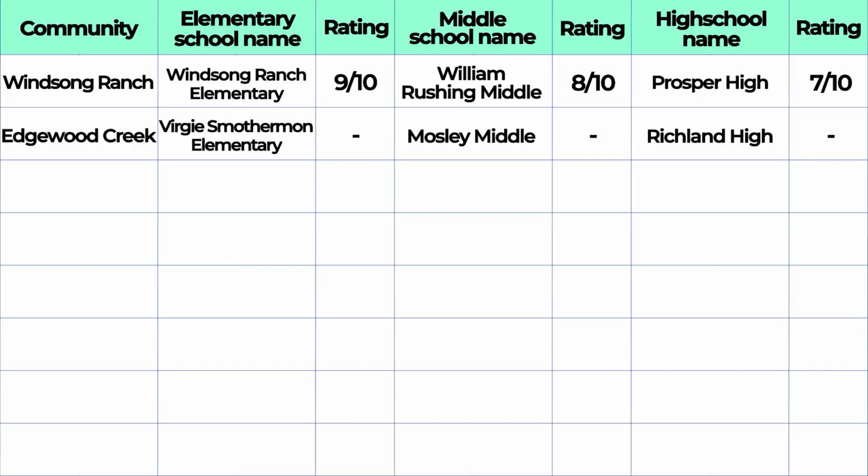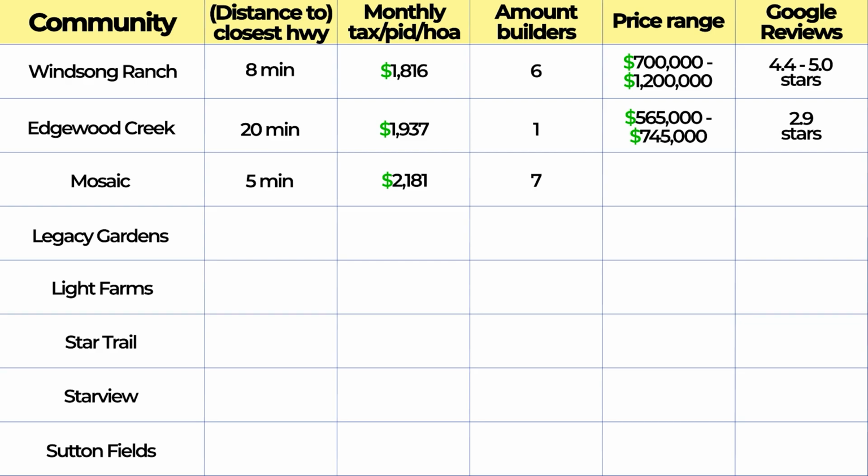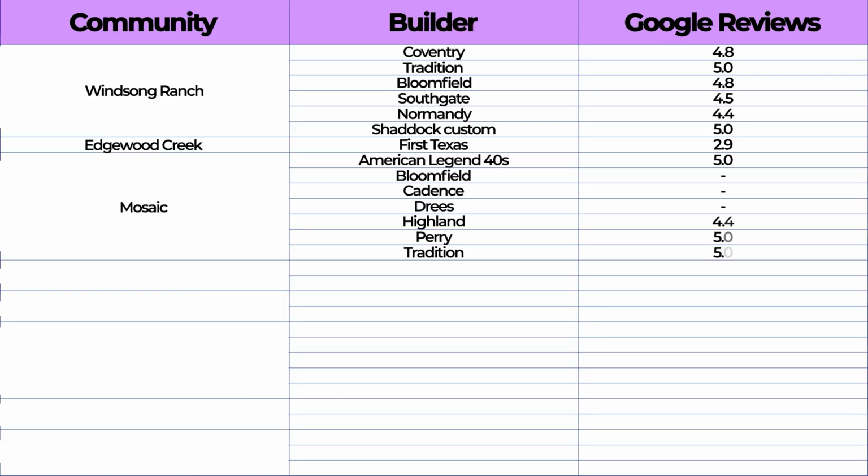Now, as for schools, we're looking at Virgie Smotherman Elementary, Mosley Middle, and Richland High. But just like we saw with Edgewood Creek, okay, these schools are brand new and they don't have ratings yet. There are 7 builders actively working in Mosaic. We have American Legend, their 40-foot series, Bloomfield, Cadence, Drees, Highland, Perry, and Tradition.